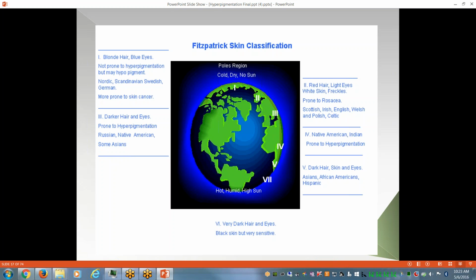Going down further towards the equator, we have number 3, which is darker hair and eyes, prone to hyperpigmentation. You have Russians, Native Americans, and some Asians. And going down into 4, you're right down there at the equator. So you have Native American and you have people from India, and they're very prone to hyperpigmentation. Middle Easterns, Italians, this ethnic group has a lot of melanin, and it comes up with sun exposure or any other trauma like acne and other things to the skin.